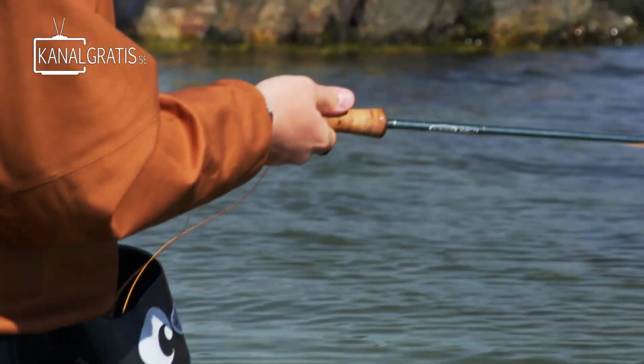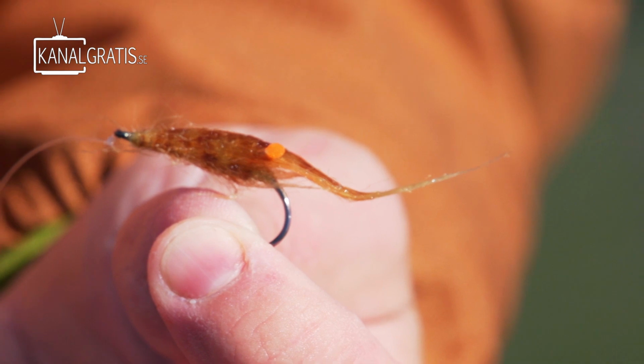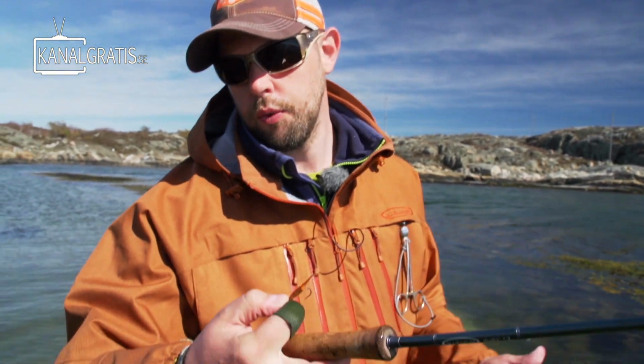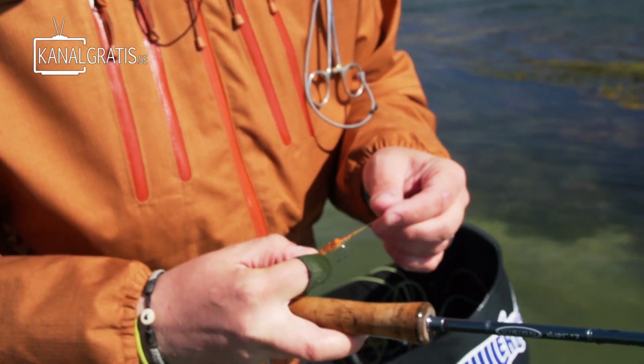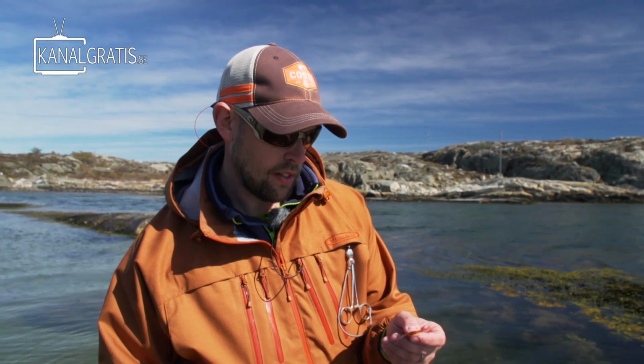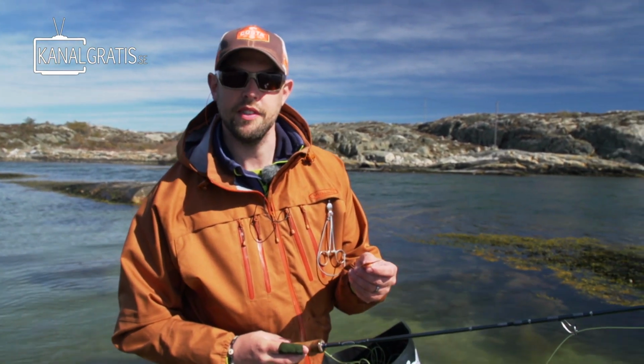So I'm starting off with this dark shrimp fly. Should be working quite all right. We have a lot of shrimp in here, similar color, so we're matching the hatch, so to speak. We also have these fluorescent eyes on, which might work as a little trigger point for the fish. We don't know, hopefully it does. So this should be what we're using today.